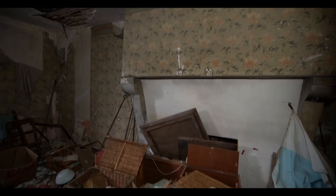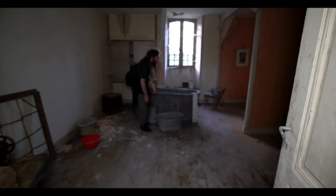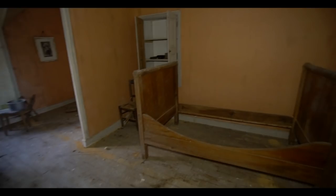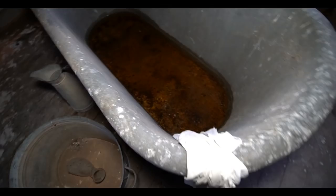What's that? There's fireplaces, so this might have been servants up here. Yeah, it would be, wouldn't it? Servants' quarters. Back down again. This is such a funny shape. Whoa. Ah, yes, the little bedroom. Servants' quarters, isn't it? Look at that bath. Oof, no. This is cool. This is a weird little room.